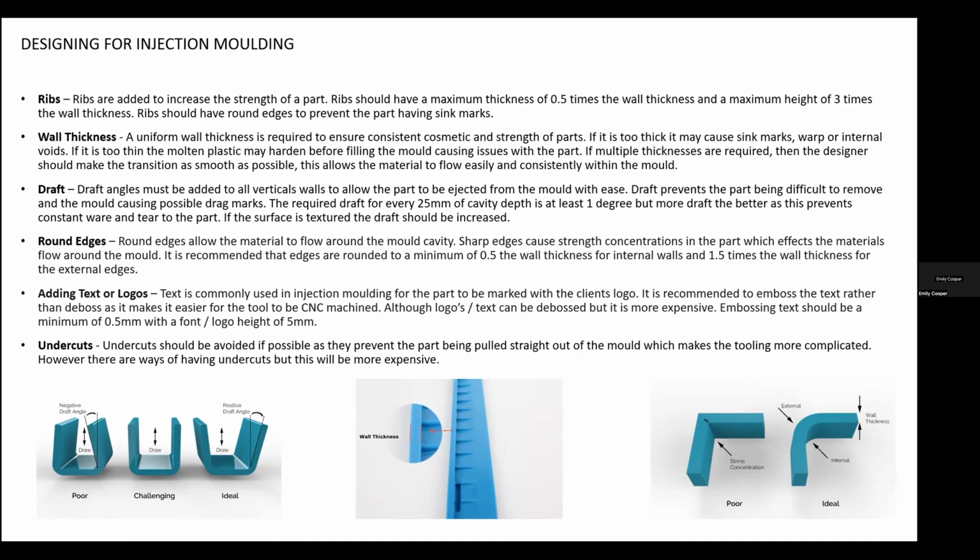Right. So by the sounds of it, you shouldn't ever have a perfectly square type of angle, right? No. And that leads into these rounding edges that you're talking about. Because a lot of times when people are designing things, if they want it to look modern or really geometric, they're going to have very sharp angles, but that's actually not good for plastic injection molding, correct? Right. Yes.